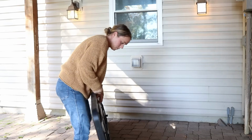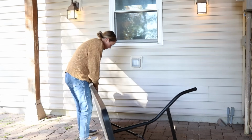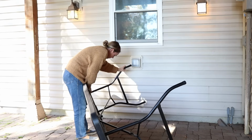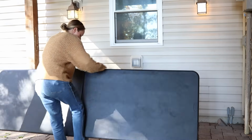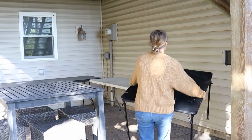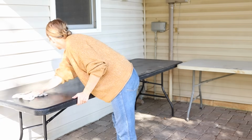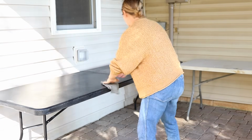So getting out a few tables too. I completely forgot to get tablecloths, and so I'm just going to wipe these down. But these are going to be the food tables. People don't typically eat at a table. Usually we have chairs down by the fire and people sit down there and eat. But this is where I'll put my roaster of chili in the crock pot that my husband made, and then everybody will be bringing some sides and different desserts and things. So this is kind of where all of the food will go.